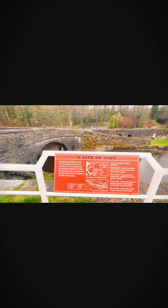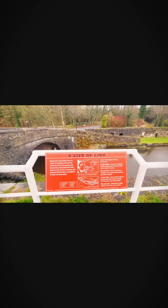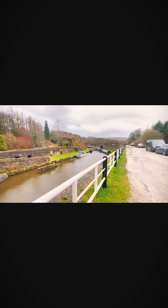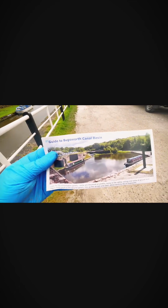Bugsworth Canal Basin was a core of a transport network that connected local quarries with the growing industrial northwest. Vast amounts of lime, limestone, gritstone left the basin to all destinations to make our lives better. Like I say, this is literally round here was the building of the Industrial Revolution. All the canals around the northwest going into Manchester all came from here. Yeah, and if you want to pause that, you can read it. And just in here, we've got a Bugsworth basin pamphlet with everything on it.